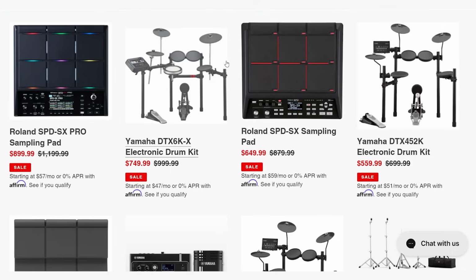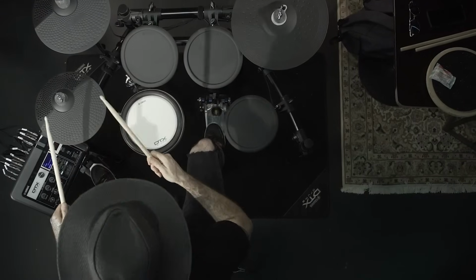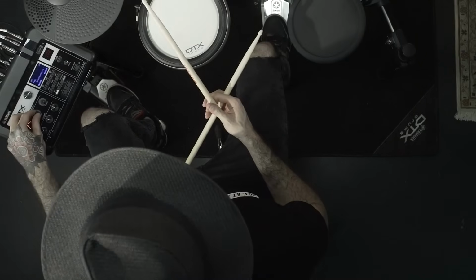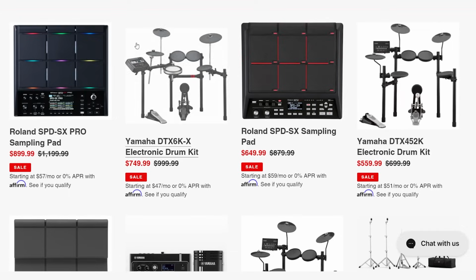Next up, we got the Yamaha DTX 6KX for $750. It used to sell for $1,000. I gotta say, this is actually a pretty decent deal for this drum set. I realize it probably won't make a lot of people excited because once again, you don't get 2 crashes, you get rubber tom pads, but this is a very, very solid kit. It's not flashy, but it will hold up for years, and the module just blows away the TD07 and the Alesis Command module, and pretty much any module you can possibly compare it to around this price of $750.